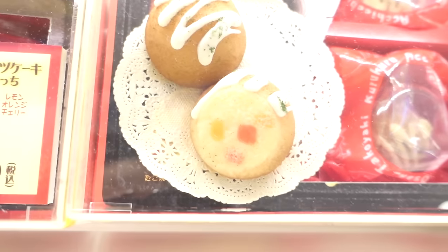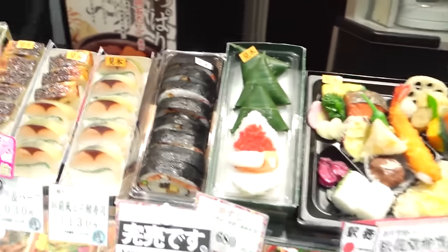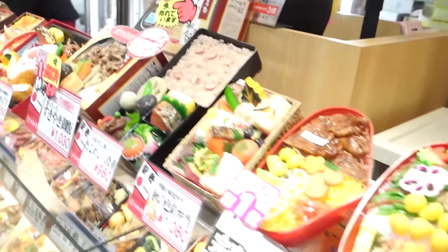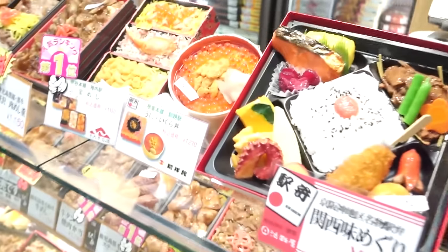Let me see, focus. For example, this one. See? It shows you what the inside is. Check out all of these bento box selections so that you could take on the bullet train with you. And these are all ready to go. Look at this. And sushi was once actually fast food, because you can eat it on the go.